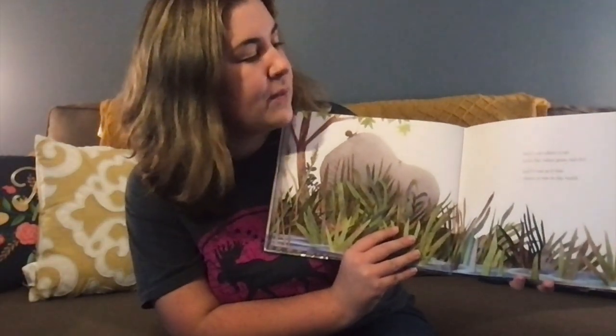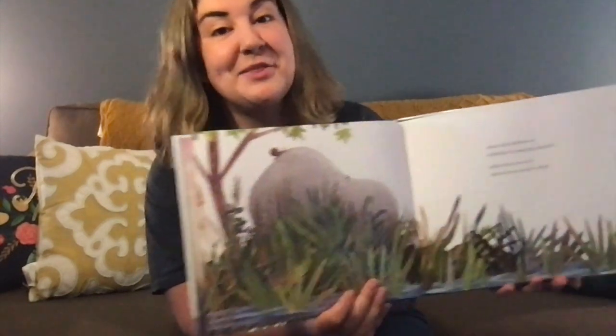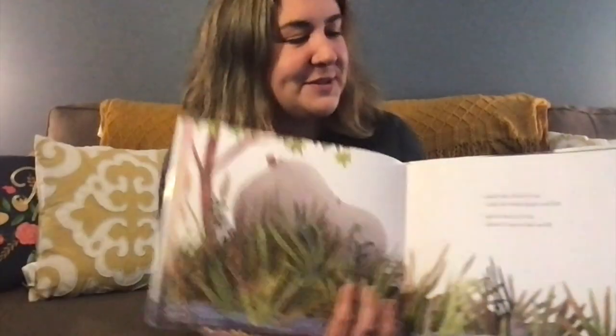And it sat where it sat with the water, grass, and dirt, and it was as it was where it was in the world. So now we have this tall grass growing around the rock, and we see our little snail friend again. He's so cute.